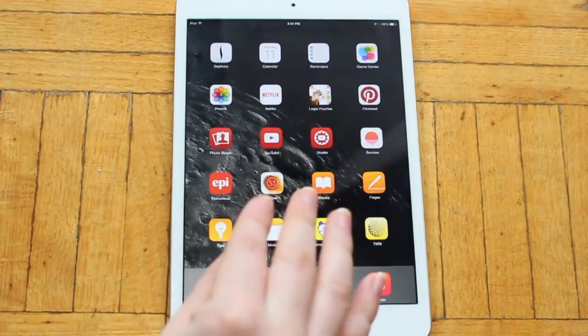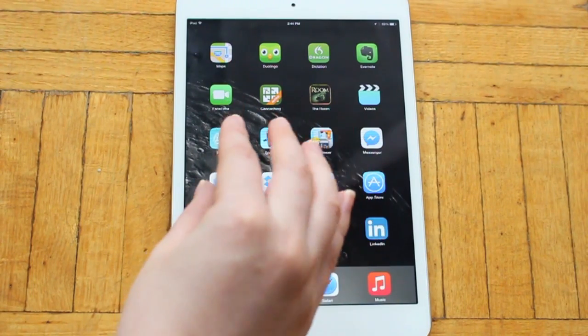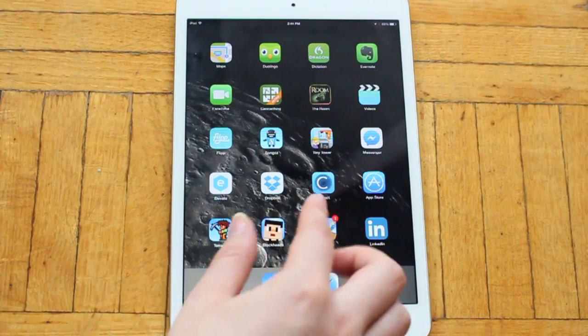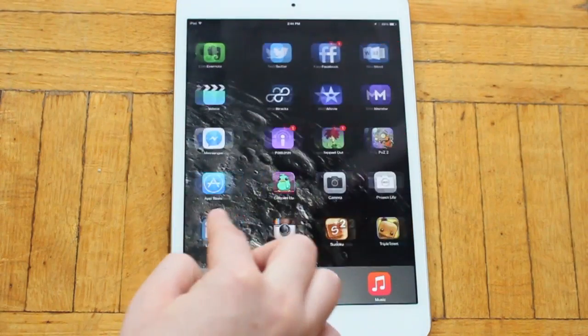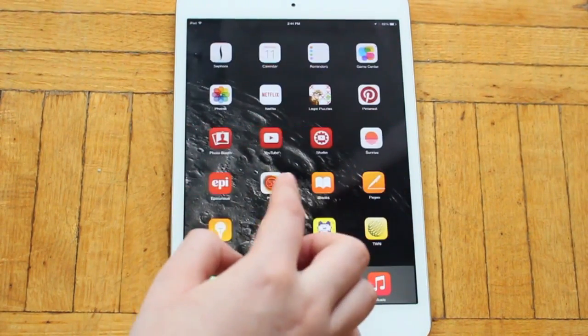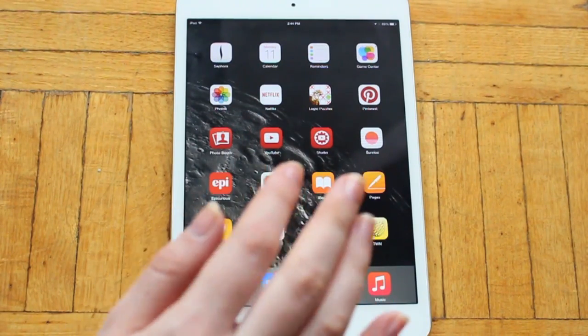I also don't like putting them in the little folders. I see a lot of people put them where all their gaming apps are in one thing or all of their social apps are in one thing. I don't like doing that. I like seeing all my apps, and it's more aesthetically pleasing for me to have them in color order. I know exactly where everything is based on the color of the app. Some people might hate that, but this is really what works for me.